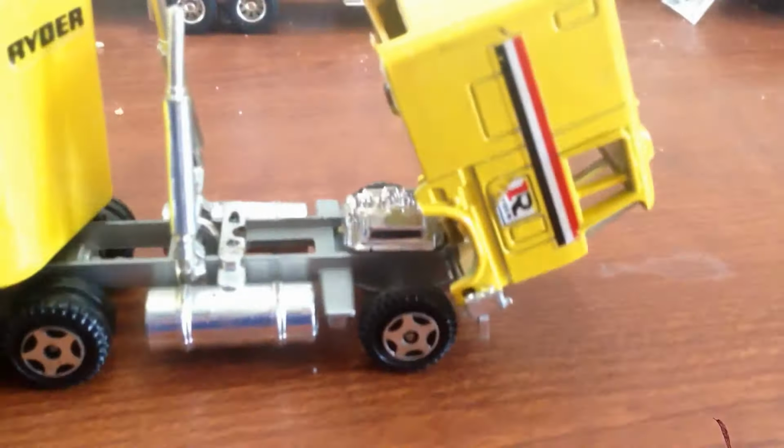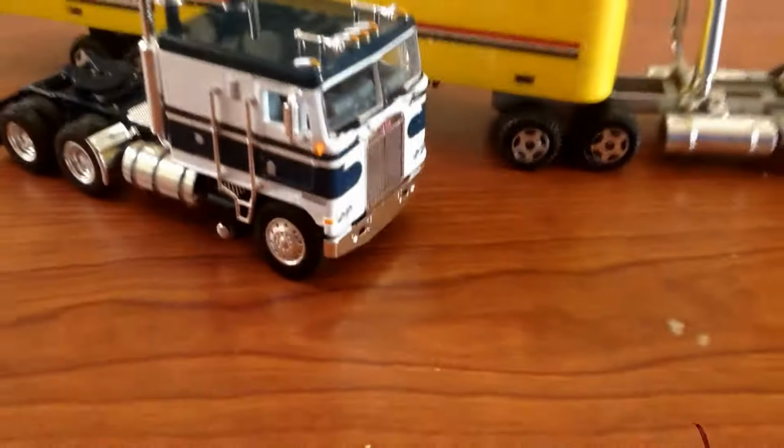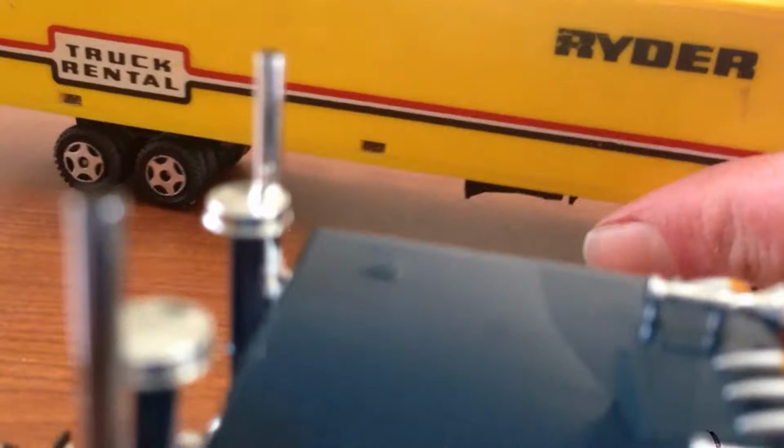But if I put you down here for a minute, well, actually, I'll give you a good look. This cab on this Ertl opens, and it stays, and you get engine detail. Now, I'm okay doing that with this Ertl. Supposedly, my die-cast Promotions cab does open up as well, and you can tell there's engine detail in there. Hold on, it's trying to focus on the rider truck back there. But you can tell there is engine detail in there.